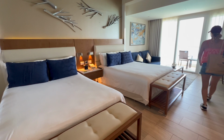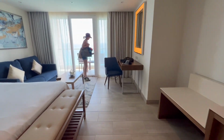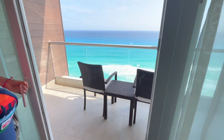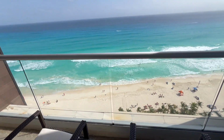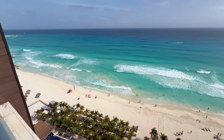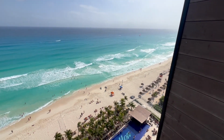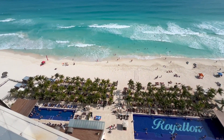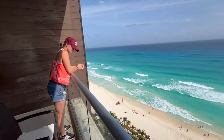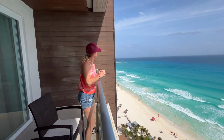We got the queen beds. Here, you want to open that door? There you go. Hey, look, I got the rug too. Like if you lean out, you can see Zima over there.